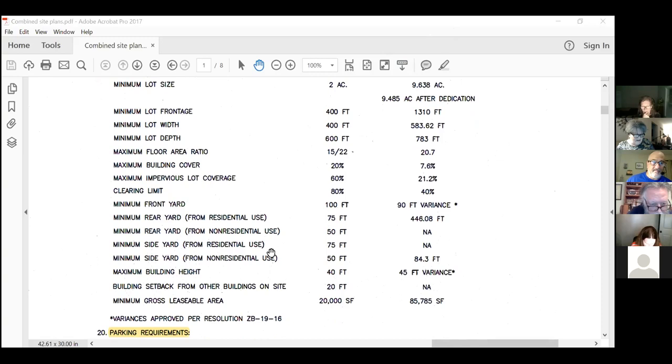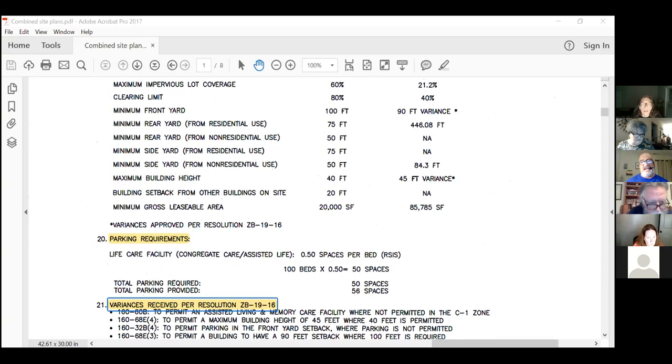So for every different type of building, they have parking requirements. It's usually based on the square footage and the use. The parking requirement here for a life care facility is 0.5 spaces per bed. That's based on RSIS, the Residential Site Improvement Standards. Those standards tell us how much parking we have to have, how wide the roads have to be, and a lot of different information in actually building a development falls into those site improvement standards.